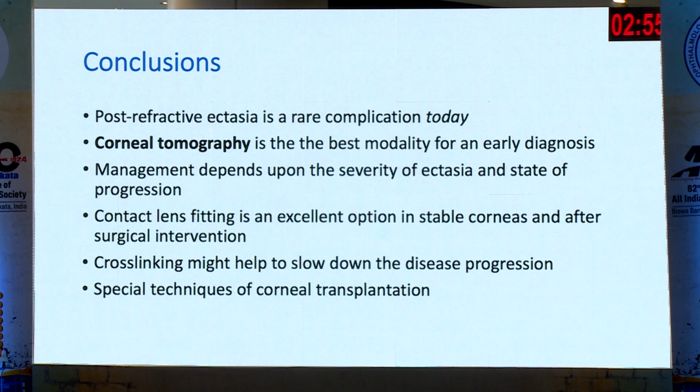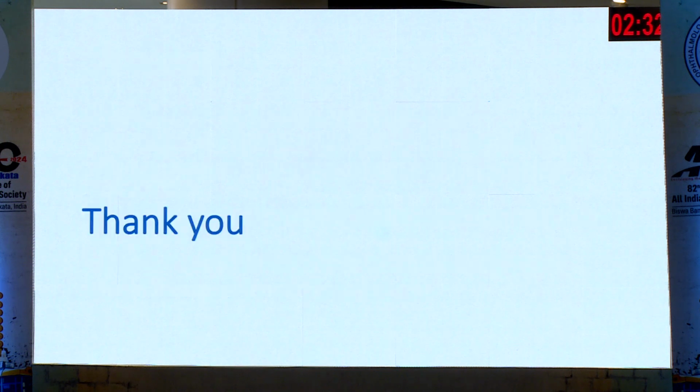So to conclude, post-refractive ectasia is fortunately a rare complication. Corneal tomography is the best modality for diagnosis. Management depends on severity of ectasia and state of progression. Contact lens fitting is an excellent option in stable corneas, not progressive corneas. Collagen cross-linking definitely works. Keep an eye on your patient if you're not doing collagen cross-linking, and if you end up doing a corneal transplantation, you have to resort to special techniques. Thank you very much for your attention.